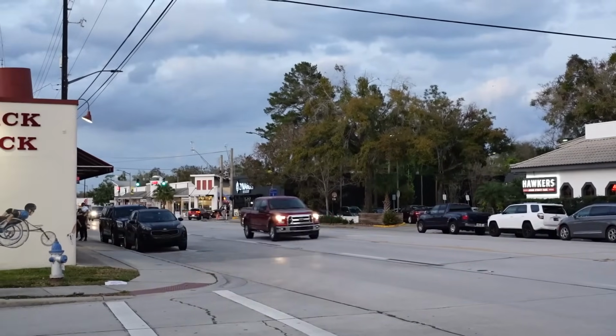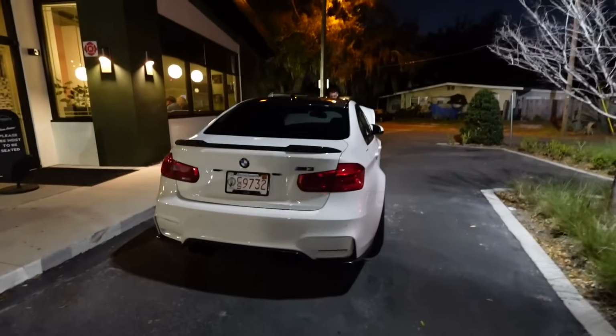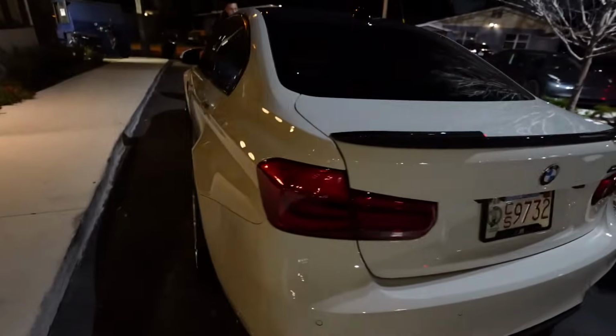GT3? We got Corey's F80. Makes me miss mine. I remember when I had my F80.